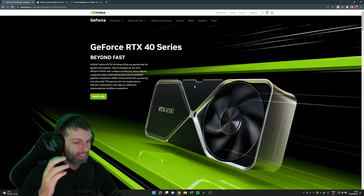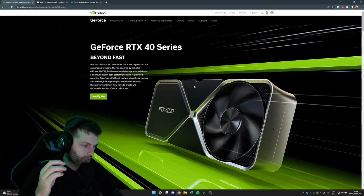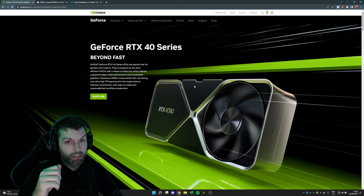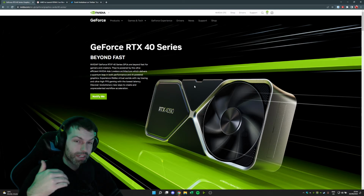So this is probably the worst part of all, is that the 4090 is priced at $1,600, $1,599. The 4080 16 gigabyte is, I think, $1,200, and the 4080 12 gig is $900. So $900. That is unbelievably expensive, no matter which way you look at it.